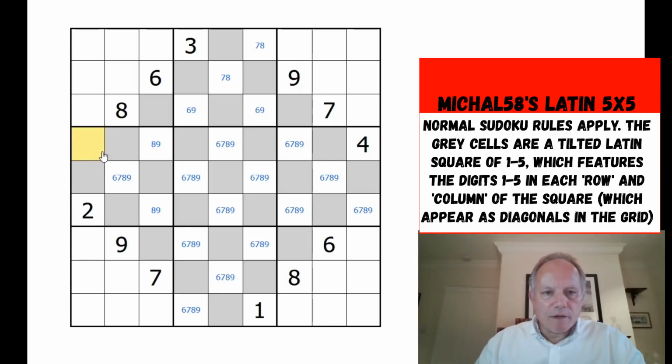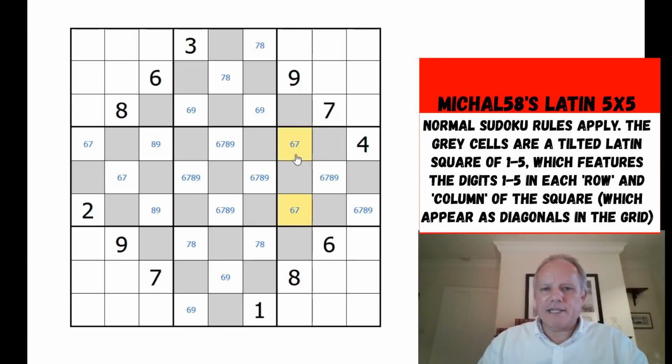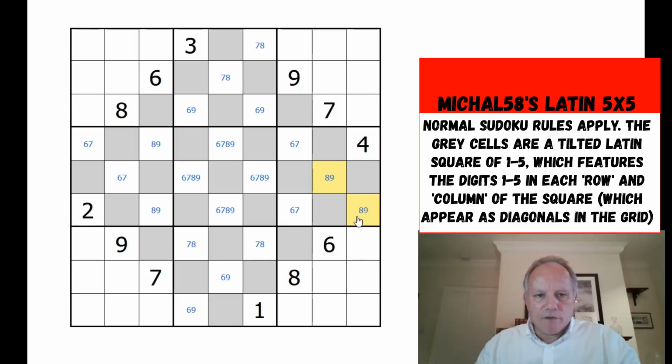Oh, I missed one of them. That one should have had 6, 7, 8, 9 in. So now I can take 8, 9 out of those 2. This is an 8, 9 pair because there's already 6 and 7 in the column. So that must be a 6, 7 pair because there's already 8, 9 in the box. Look, we can keep going round the grid doing the same thing. What a weird setup. And it's clearly been done very deliberately so that one can do that.